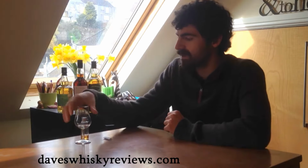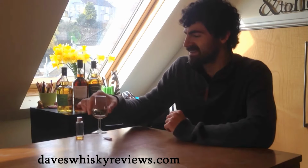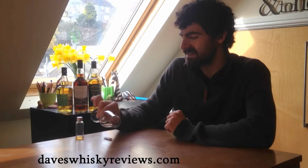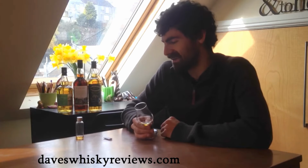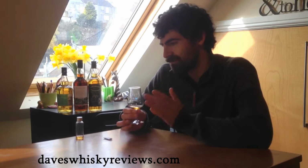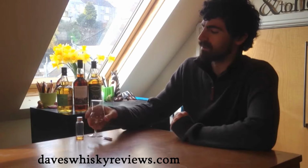Frustrating, these ones when you don't really know. It's not Laphroaig. It's not an Octomore. It's not really obvious what it's going to be. I mean, some of these distilleries have very, very obvious styles. There's a bunch of them that don't. There's a bunch of them that have citrus, pastry, vanilla. But what do I think it is?